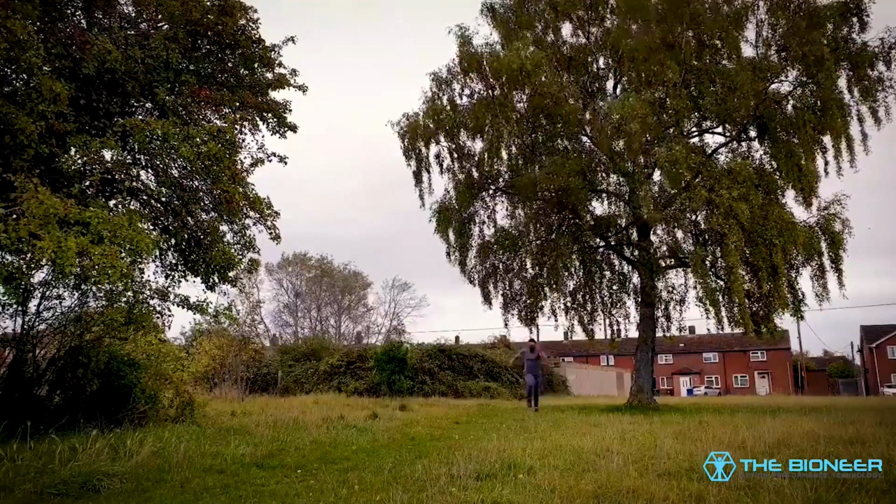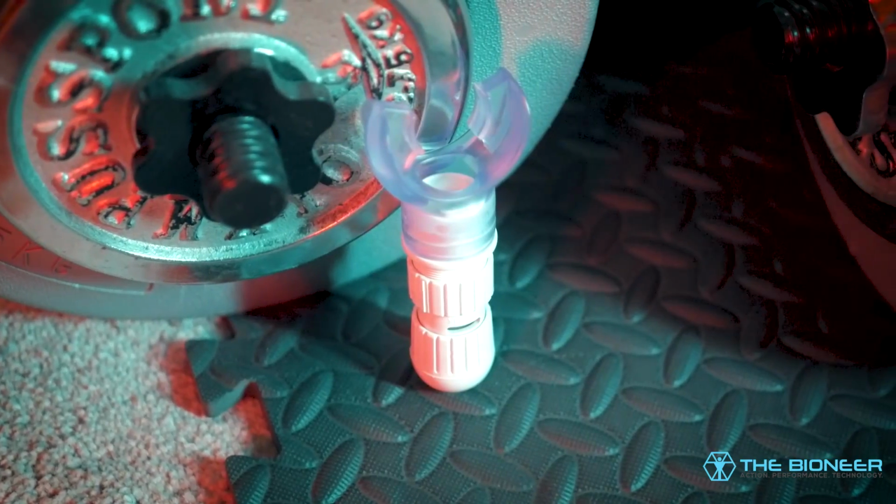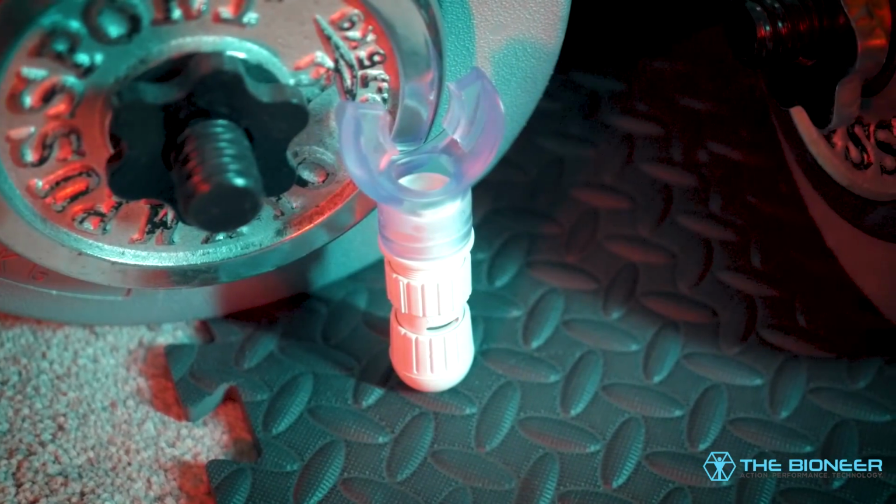They can therefore help to improve our VO2 max and work capacity, not to mention increasing calorie burn during training. Studies show that this can improve cognitive performance over time by improving oxygen supply to the brain.